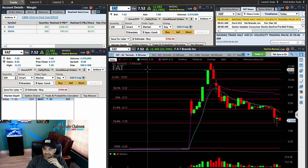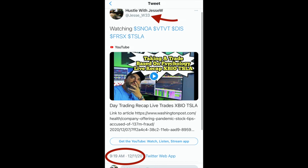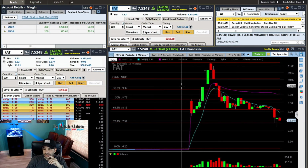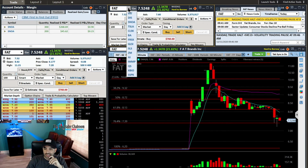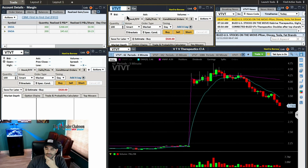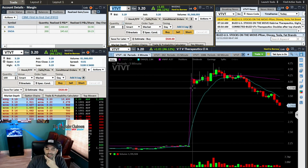And we had FAT. I didn't tweet this one out, but it was something that was mentioned at Kevin's stream today. And this thing just made a big move here, but just kind of like a one and doner. That's why I kind of took my eyes off of SNOA, because I started seeing a lot of one and doners. See, FAT was a one and doner. What else did we have on watch? VTVT was on watch. So we had VTVT on watch, and then we had this kind of action on it.